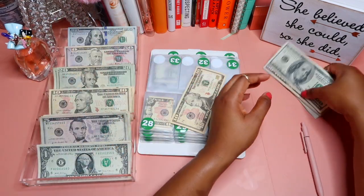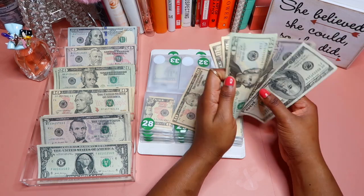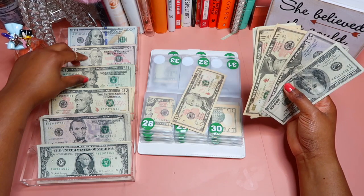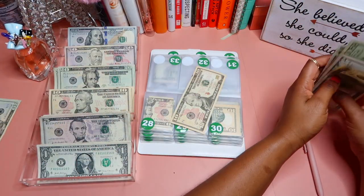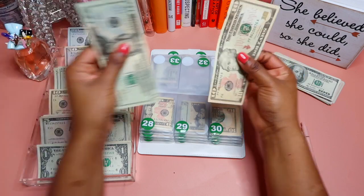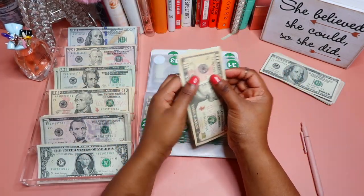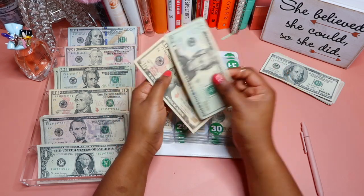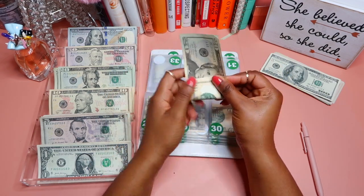That's just how we roll. Yes, it is. So I'm going to take this pretty 20 from over here, and I'm going to put this 20 in here. So 20 and 10, and I like to see my smaller money first, because I like to be surprised with the big bang.